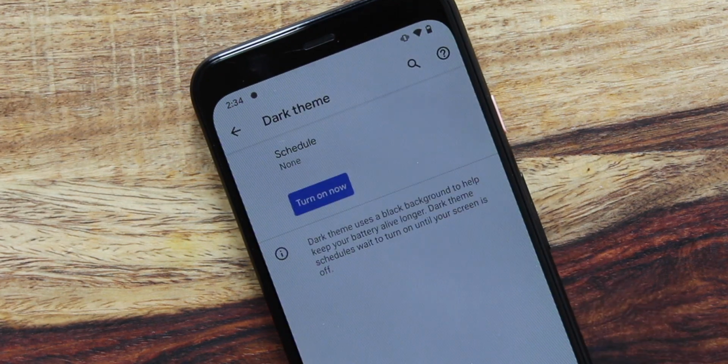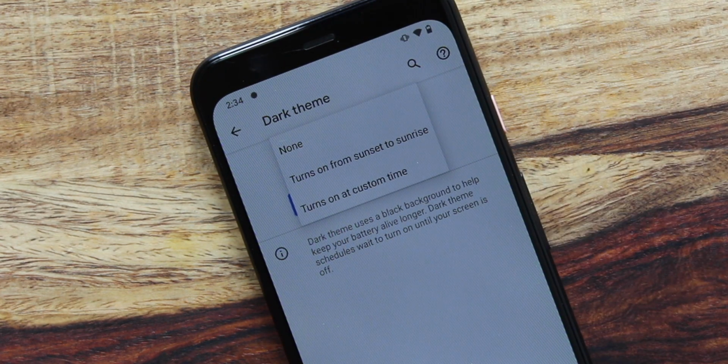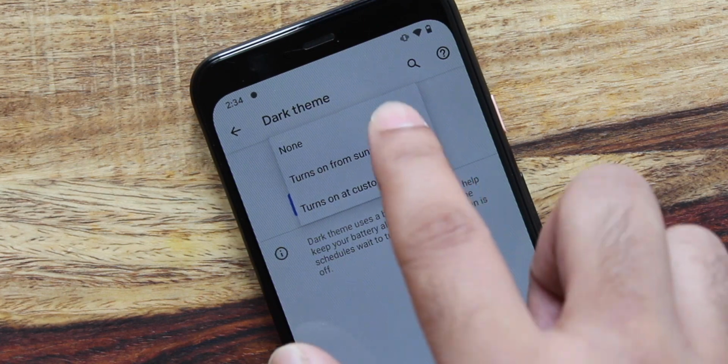Android 11 also brings a scheduled dark mode. Finally. Third-party skins have had this feature for a long time, and it's something I use on iOS. I have dark mode scheduled to switch on automatically at sunset and turn off automatically at sunrise. With Android 11, I can do that on my Pixel as well, so that's really nice for me. I know this is probably an unpopular opinion, but I don't like using dark mode in the day. It just feels weird and uninteresting to me. At night, I prefer using the dark mode because it doesn't put strain on my eyes, so yeah, scheduled dark mode is a godsend for me.